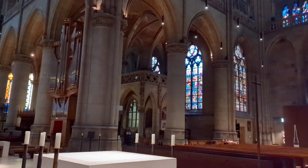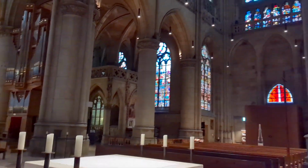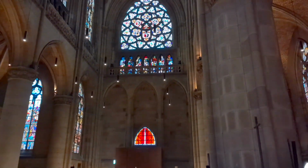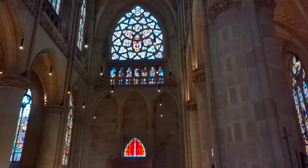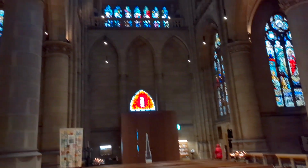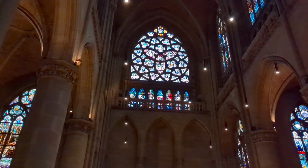That's neat. Some sort of inner structure there. I haven't seen that too many times in European cathedrals. Wow. Look at that window. I really hope the colors come through on the video. They are just impressive.